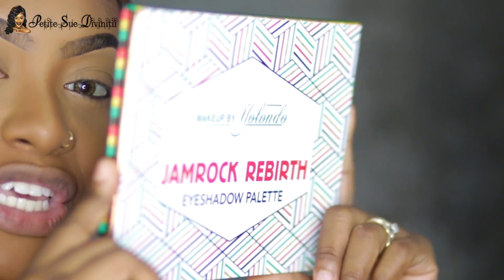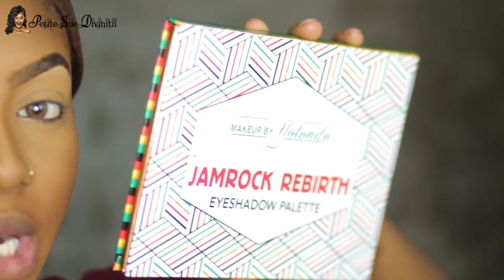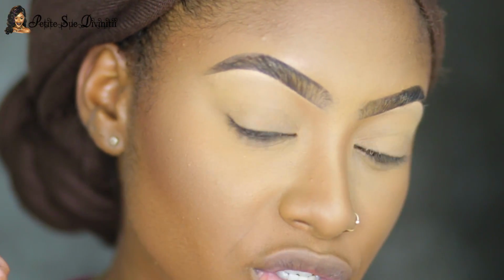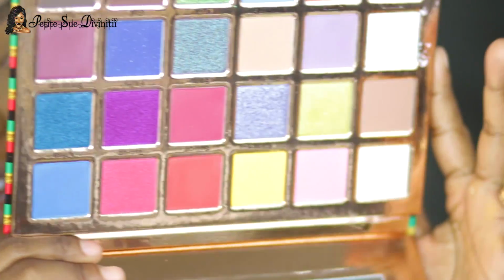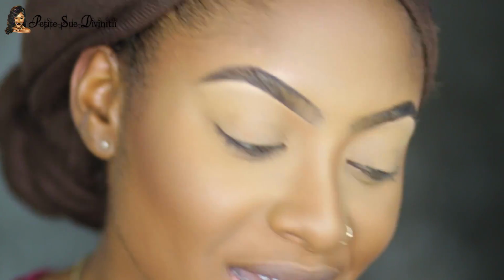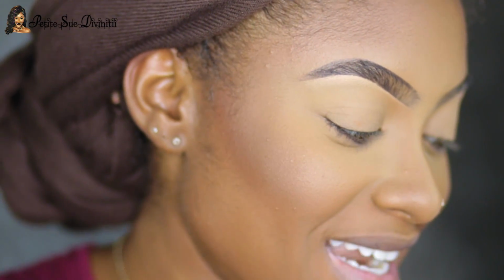I'm going to be going in with my Playing in Makeup by Yolondo eyeshadow palette. This is the Jamrock Rebirth palette. I might want to do some yellow first for the transition. The yellow shade in there is called Sistrine. You know, like you're up on the road and a harassment scene, and someone says, yo, Sistrine. So if you are from Jamaica, you definitely understand that term.